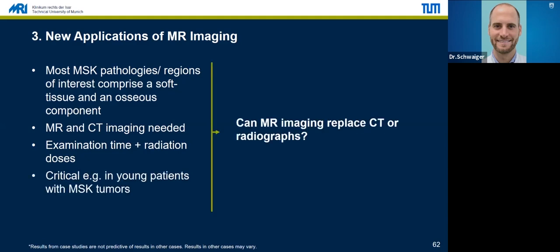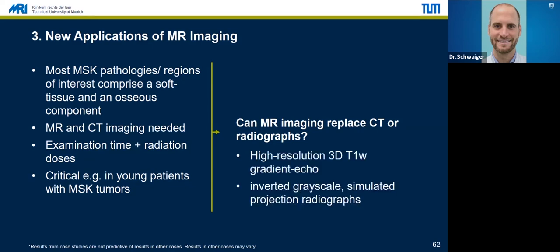For example, in young patients with MSK tumors, radiation doses, of course, are critical. And therefore, we asked ourselves the question, is there any way we can replace CT or radiographs in the future by using specific MR sequences? And our approach to this is using a high resolution 3D T1 weighted gradient echo sequence. And what we do is we basically invert the grayscale, and we can also simulate projected radiographs based on that.